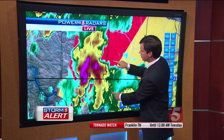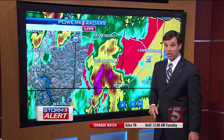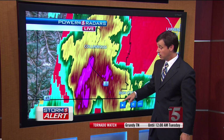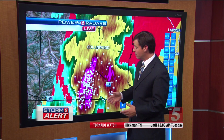And then this big thunderstorm now coming up out of Alabama, moving into the southern part of Wayne County. Collinwood, you're likely going to be getting into some hail very soon. The worst of it's west of Iron City, although Iron City you're going to get some very heavy rains, and we've also got a lot of lightning just down here.